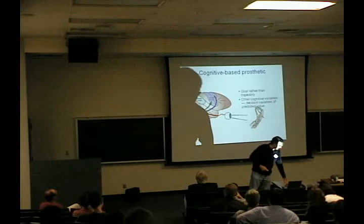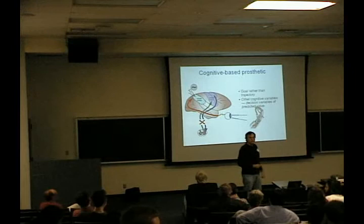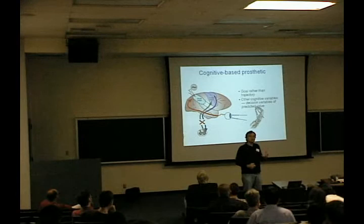As you'll see in a minute, we can also decode other variables, cognitive variables, in particular those related to decisions. So when we make decisions, we first predict the value of alternative actions and then make a decision to make a particular action. We can actually decode the expected value that the subject would have prior to taking an action.